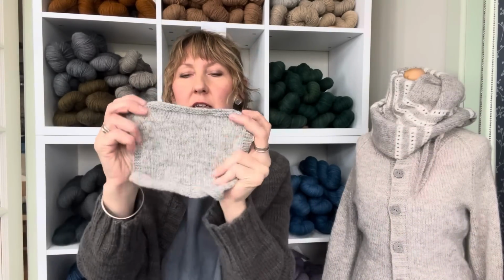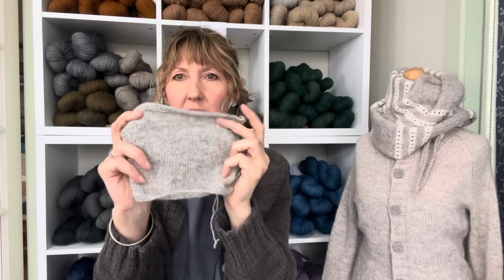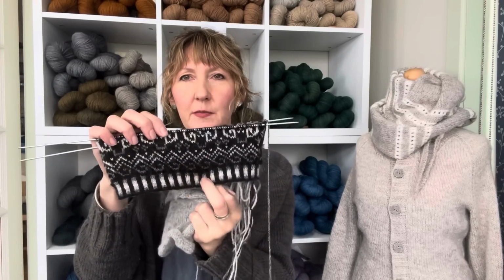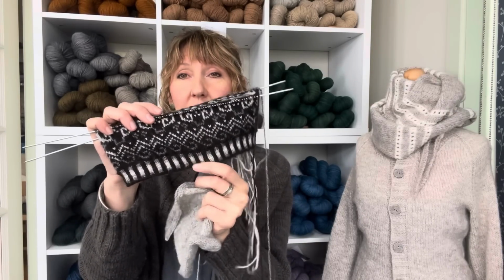I also knitted a little swatch as well, so I still have to block that. This was knitted on size 3mm needles, so I'm liking the fabric of that. I'm preferring it. This is going to be quite a dense fabric, but that's often quite nice for a hat. But I'm liking this knitted on the size 3 needles, and that's done in the middle grey or the light grey.